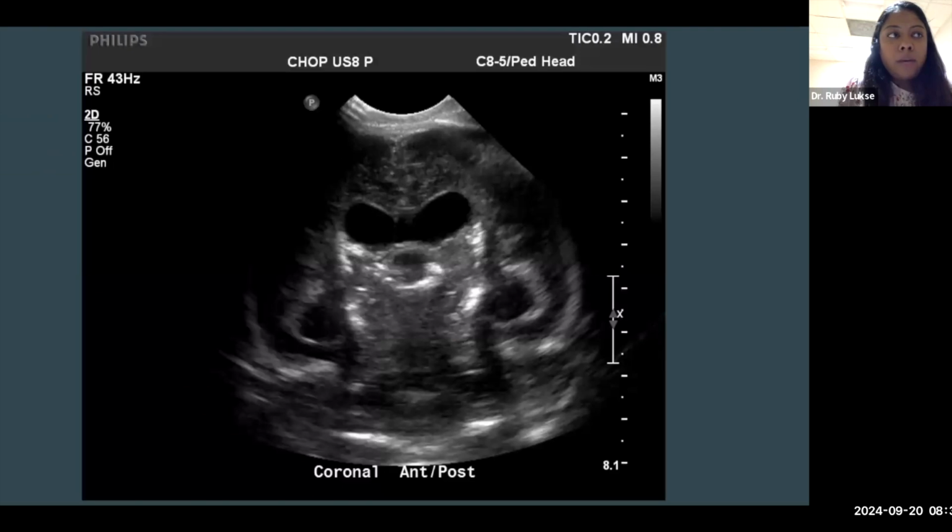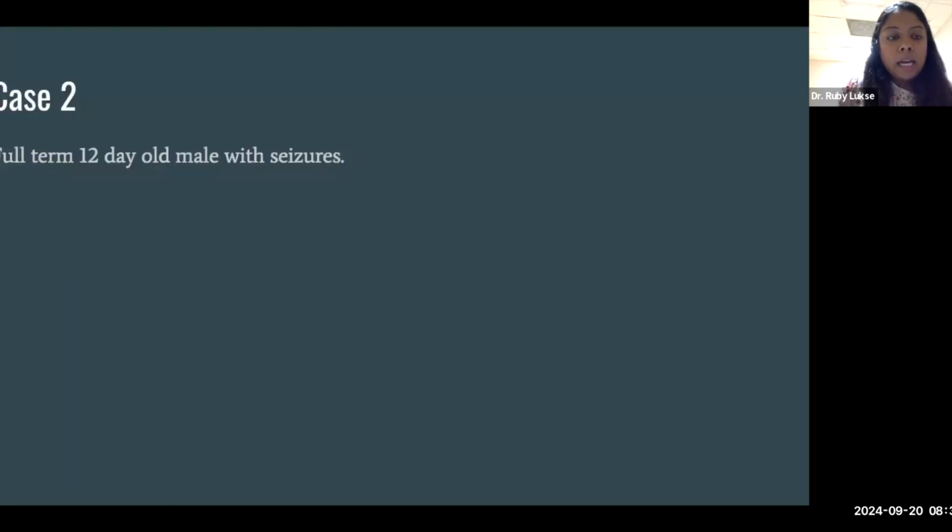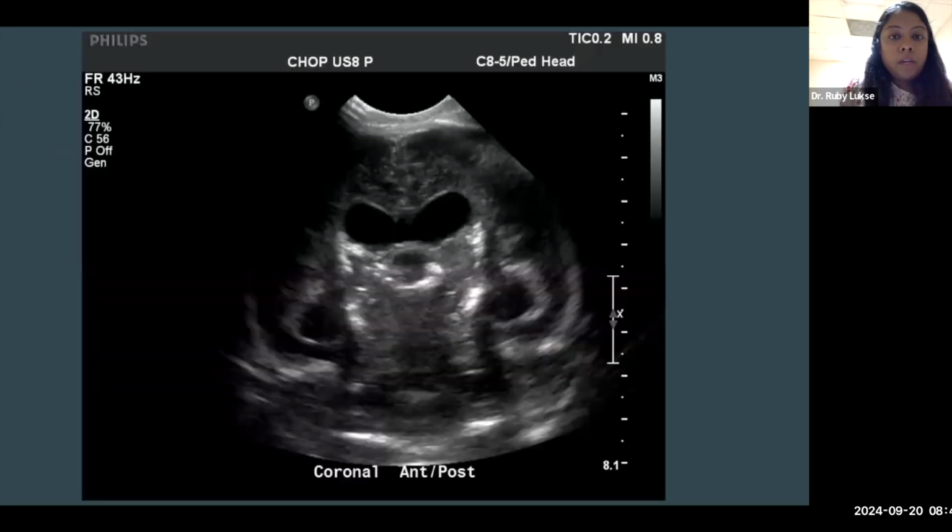So one thing to note is that with intraventricular hemorrhage and PVL, in premature babies, even if they're not clinically apparent, you would do a baseline head ultrasound. Whereas in full-term babies, you may not necessarily get a baseline ultrasound, but if they do have clinical symptoms, then a head ultrasound would be valuable.